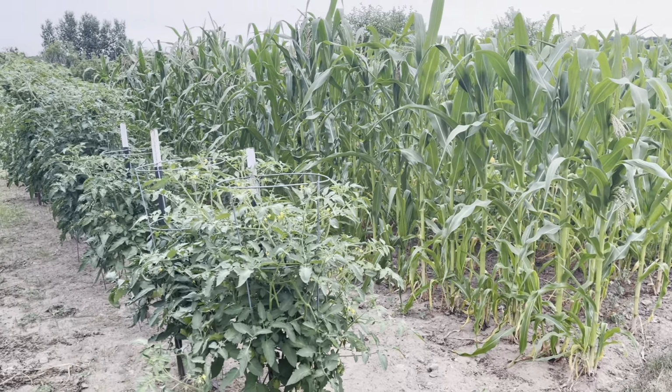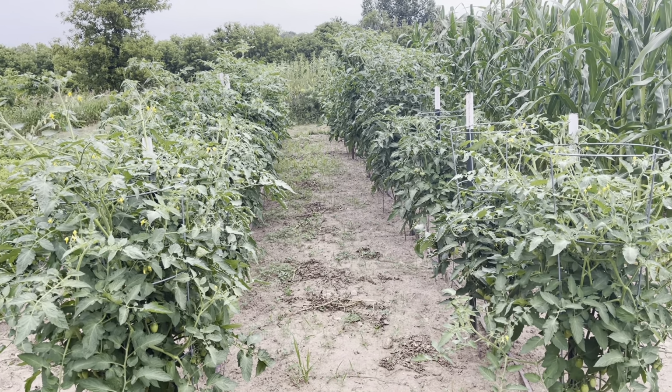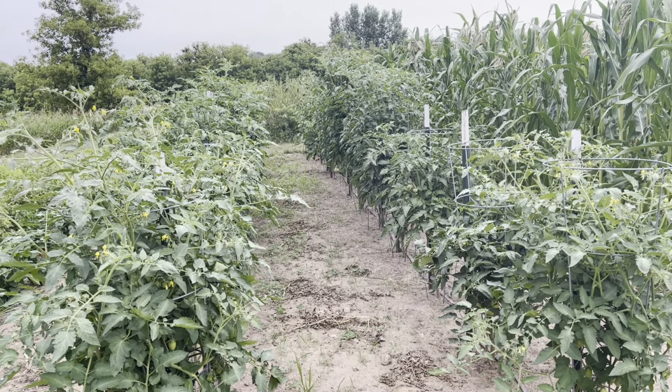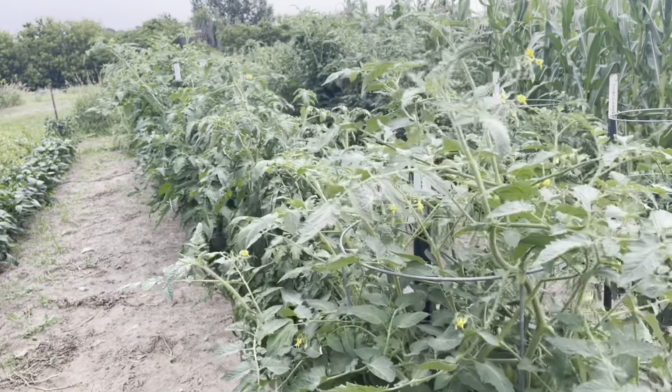And then just past the corn is the tomato patch. This is the bulk of our tomatoes anyways. This is where I plant the bigger tomatoes. So this has all of my paste tomatoes and slicing tomatoes, things like that. The cherry tomatoes, the small tomatoes, are planted in a different space closer to our house because they need more frequent picking. But these are all the big ones.